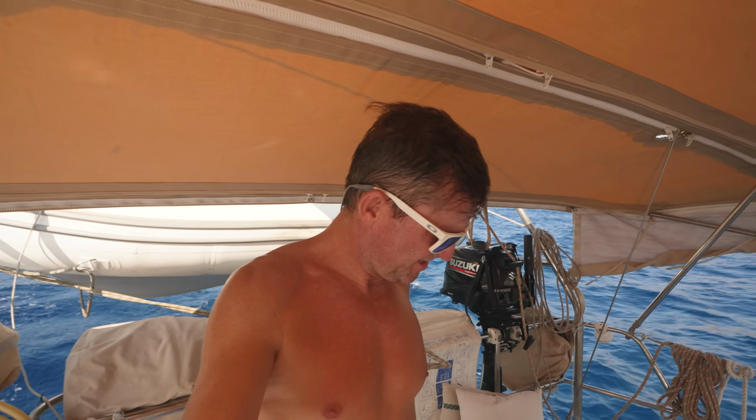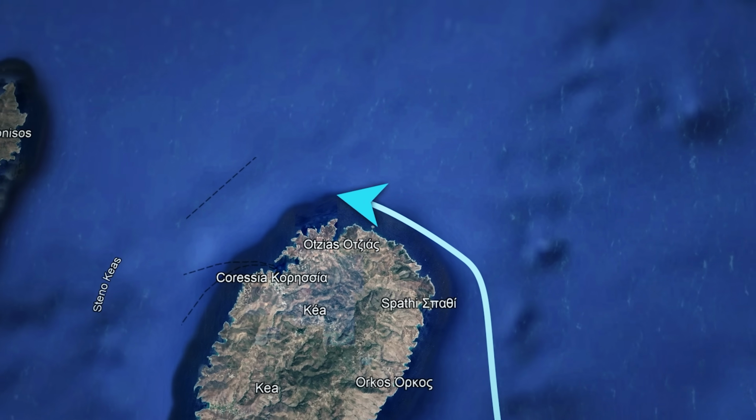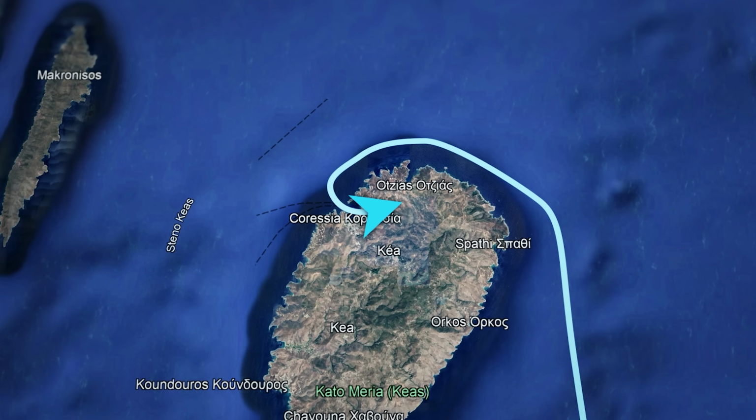All right, of course, the direction I'm going is where the wind's coming from, so it always is down here. Heading around 15 miles, it's probably more like 18 miles by the time you get up and around over to Kea. Vourkari is a cool little town. I've been there a few times. So stop there, spend a couple nights there, and we'll see what happens.